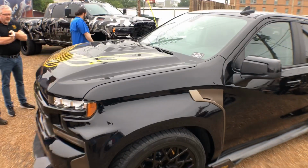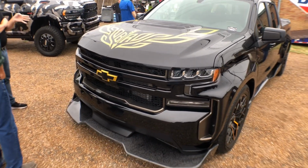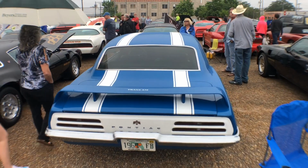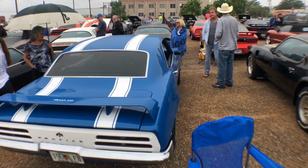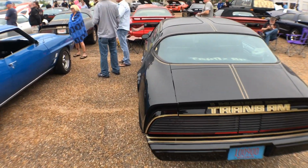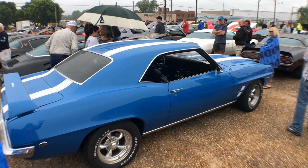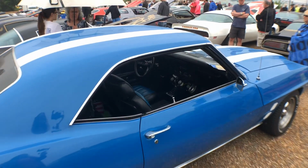I guess you can make anything into the Bandit's car nowadays. This is like a 68 or 69 Firebird, and it was sweet. I couldn't get around the front. There were so many people around it. I didn't get a good shot of the front. But good looking car though. Probably a 69.